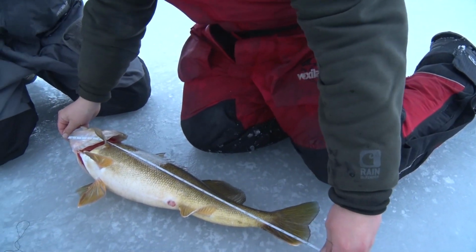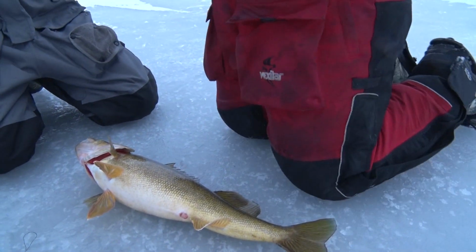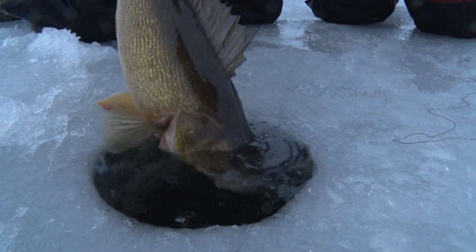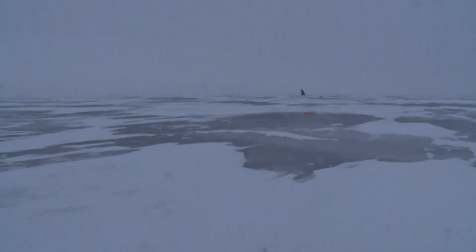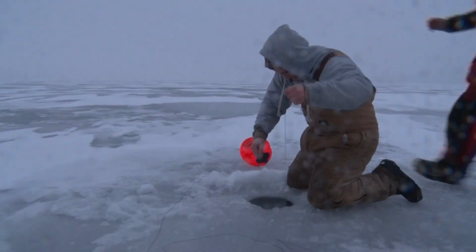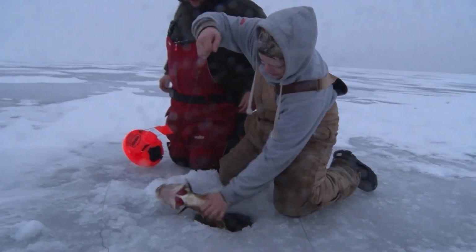There's your big fish for the year. 27. 25, 27 and a half if I stretched them out. Look at that. Just wait, James. It's spinning. Oh yeah, good fish. Go Walleye. Good Walleye? Yeah.